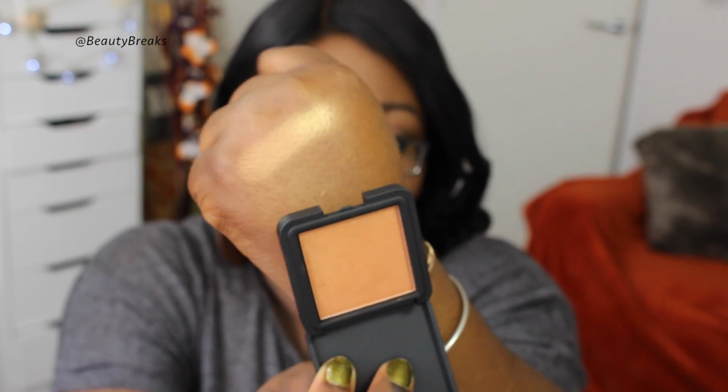more metallic on me. I ended up wetting my brush, just spraying some Fix Plus on my brush, and going back over it and putting more on top of it. But it is quite a nice colour, so you can see it here. This is me using, I think, about 3 swatches of the eyeshadow, and that's the intensity that you get when you build it up.